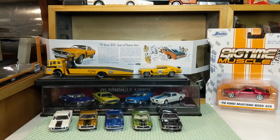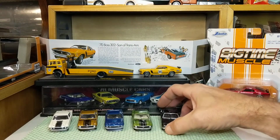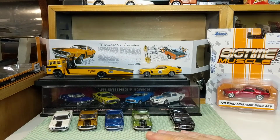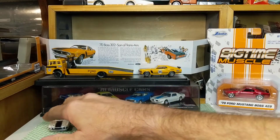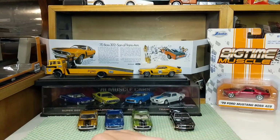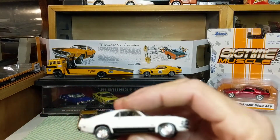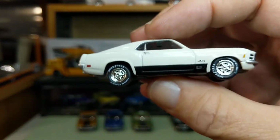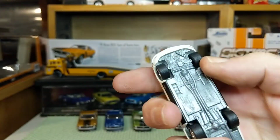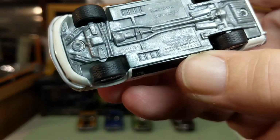So with the open cars, four of these are my Johnny Lightning collections. Many of that I've had for quite a long time. The green and the yellow one. This white one and the blue one I've only had for about a year or so. And let's see.